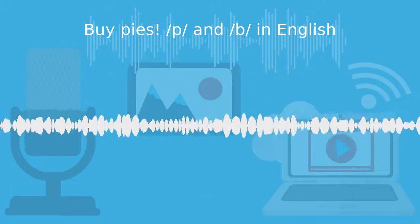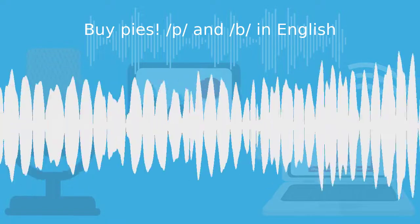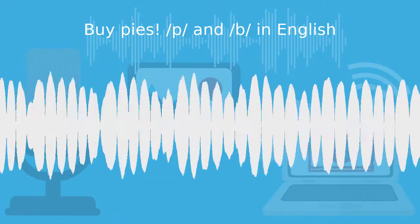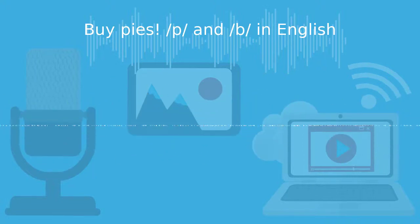Okay, it's time to practice some common words with each sound. Let's start with p. So you'll find p in a mixture of word positions here and sound combinations. As always, pay attention to the ones you find easy, pay attention to the ones you find trickier. Listen and repeat.